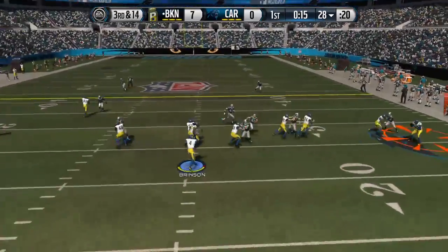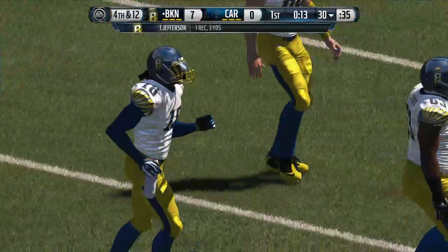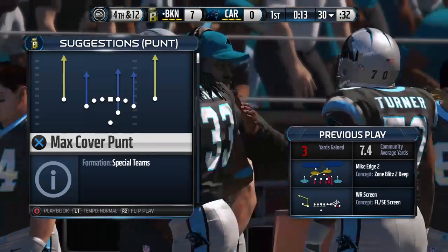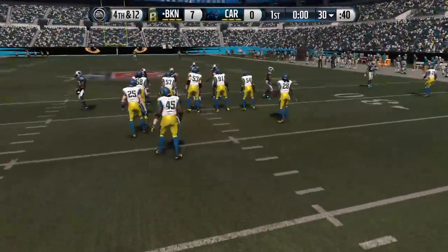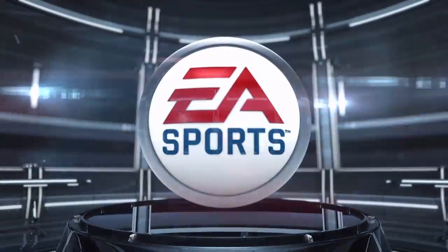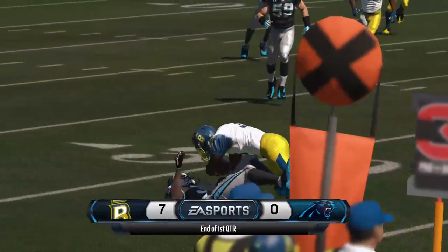3rd and 14. Barons go to the screen. That play to always work. And Taria Jefferson stepped out of bounds. He only gets 3 on that. That's going to take us to the end of the first quarter. What a quarter it has been, all Barons. We're through 1 quarter, and we'll take a short break as you're watching the NFL on EA Sports.